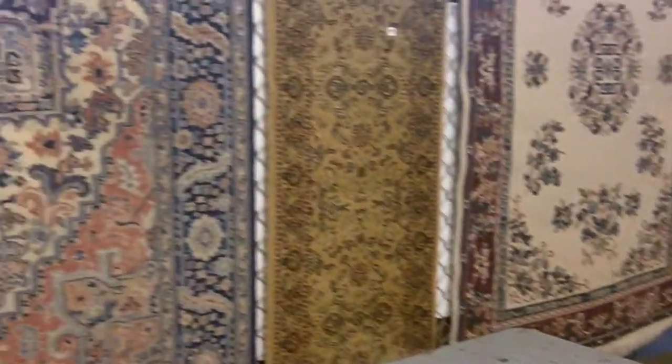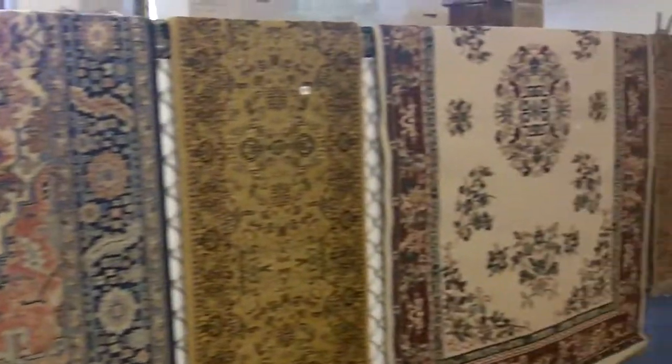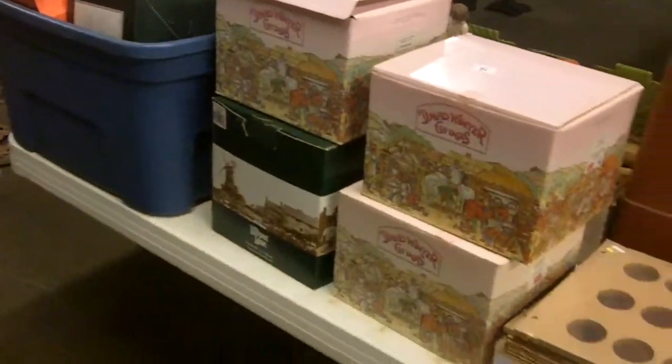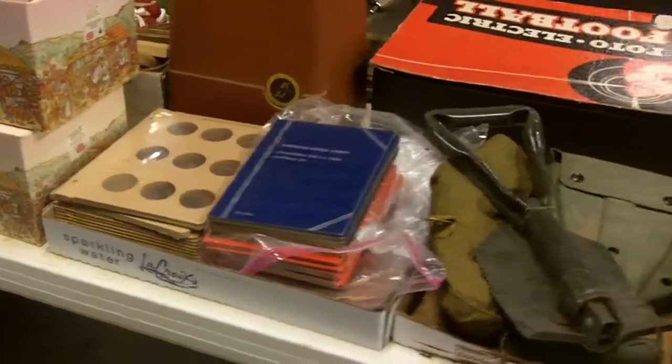Furniture, some cool rugs in the back. A nice runner there. Neat one there, neat one there, and another one over there. Got quite a bit of stuff. David Winter Cottages collection there.